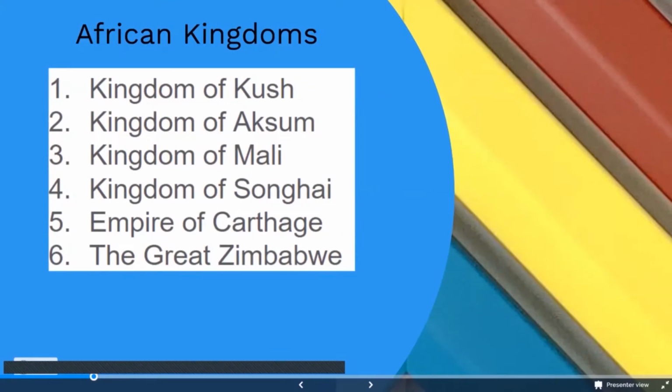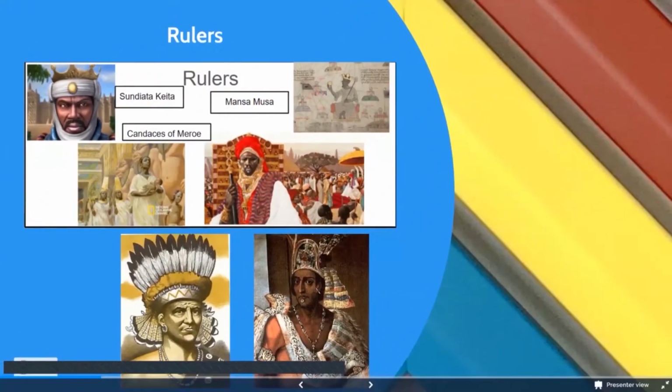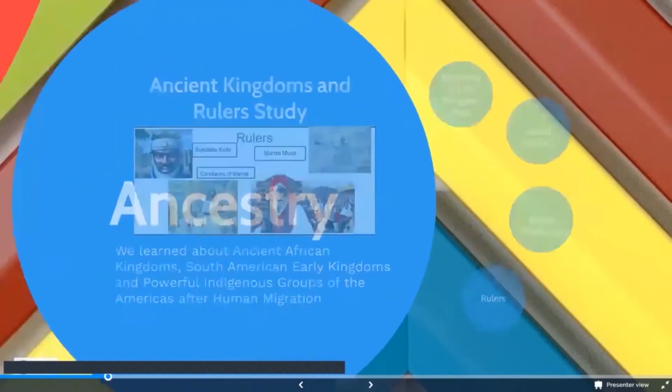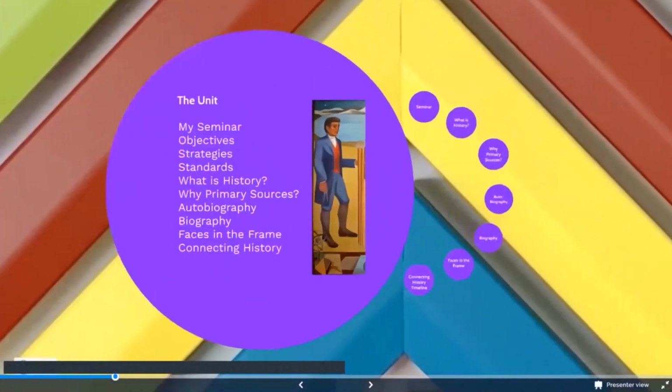And so we talked about these African kingdoms and mainly focused on these rulers. And it was important to also focus on indigenous rulers and Central and South American rulers for our students, as we primarily have an African American and Latin and Latinx population at our school.